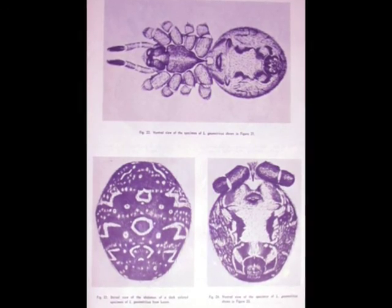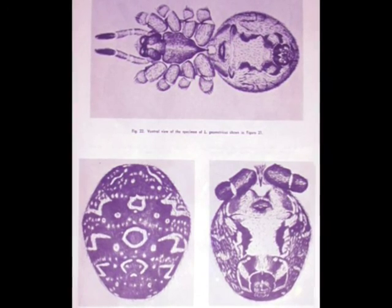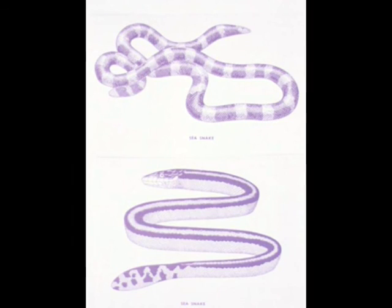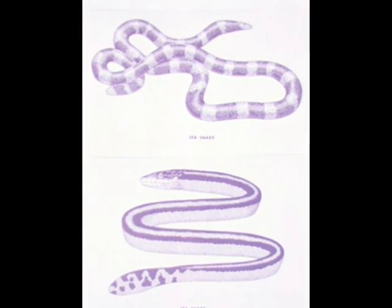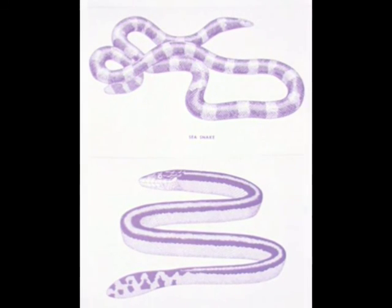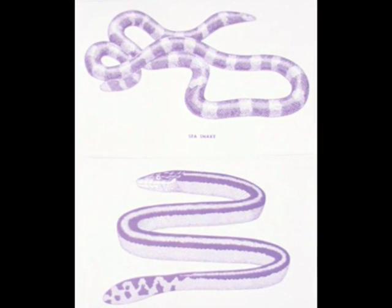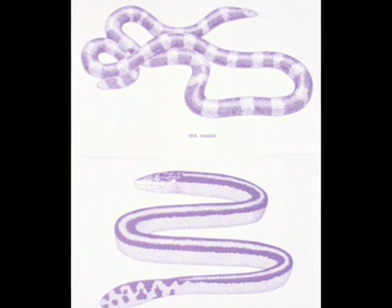64. And that again is just another type of venomous spider. 65. These are definitely sea snakes. And it's been reported that they have found them in masses in the ocean, thousands of them, just coiled around each other. But they are venomous. 66. This is a coral snake.